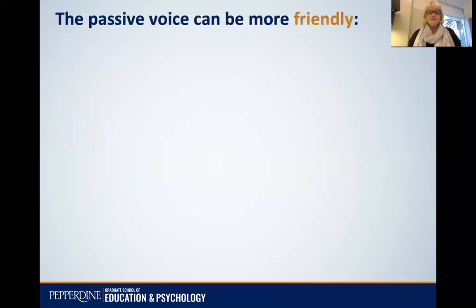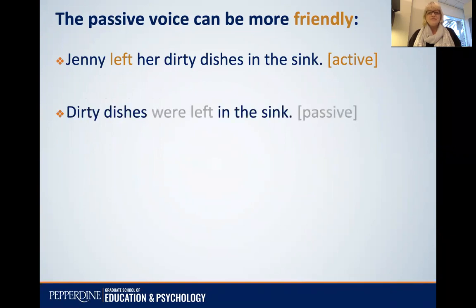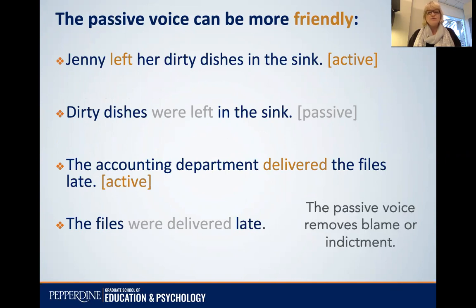First, the passive voice can be more friendly. "Jenny left her dirty dishes in the sink" is active. A possibly more friendly way to say that would be "dirty dishes were left in the sink." That's the passive voice. Or "the accounting department delivered the files late." The passive voice would be "the files were delivered late." You can see here how the passive voice removes blame or indictment.